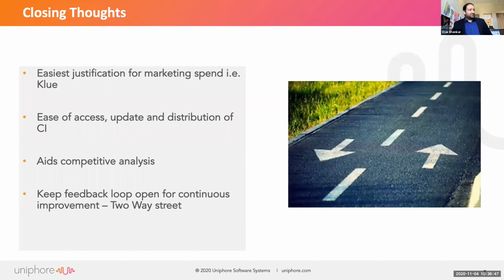So closing thoughts. It was my easiest justification for marketing spend. It was really easy in this company. I joined and we had the marketing spend done. Really easy to get this spend done over here. I'm sure the sales person who actually helped me in both places, she would agree that this is the easiest sale for her as well.